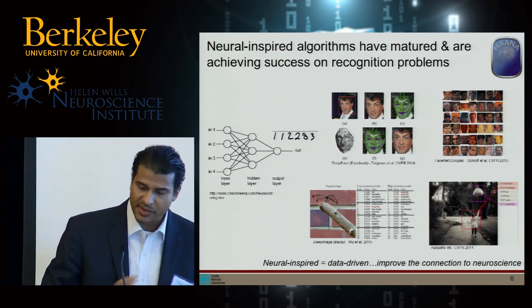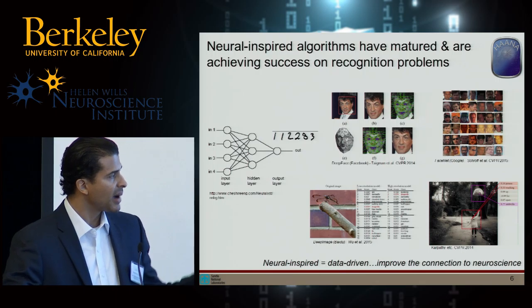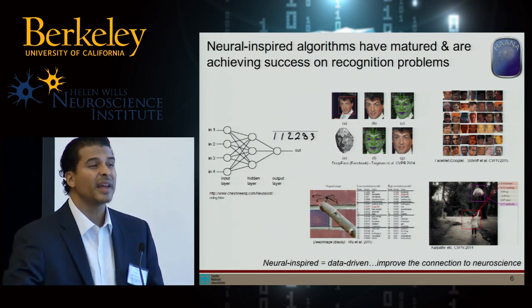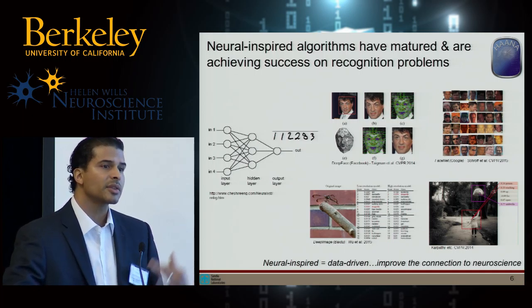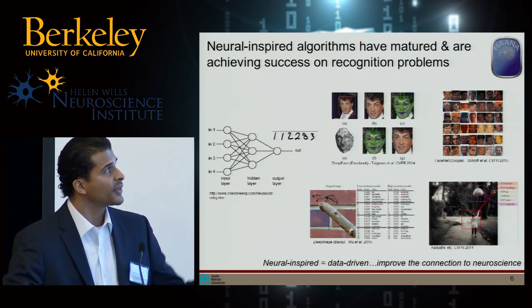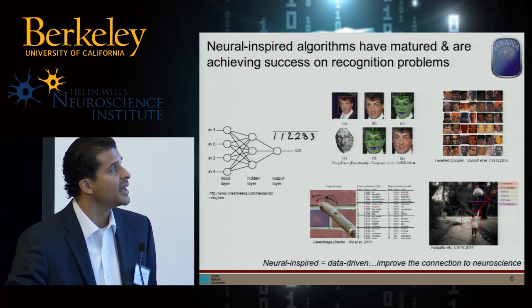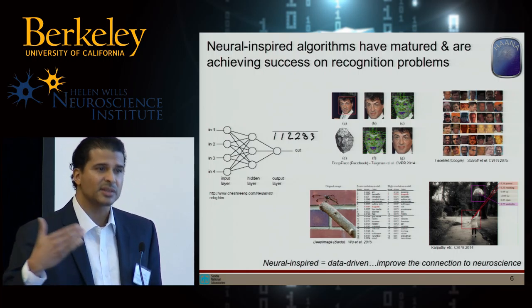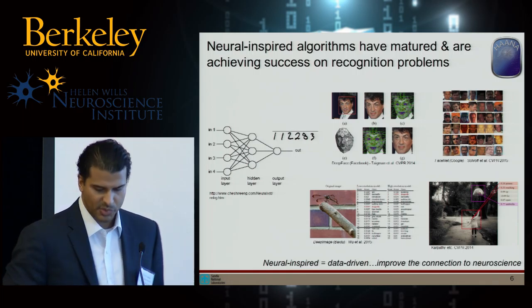One of the things we wanted to stress in this project is that when we think about neural-inspired, we typically think of data-driven. But the question is, can we make the algorithmic approaches much more similar or better connected to actual neuroscience? If we think about how a lot of these different algorithms work, whether it's deep learning or other methods, you typically talk about lots and lots of training, and we know that the brain doesn't quite work the way that some of these algorithms work.